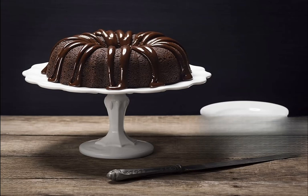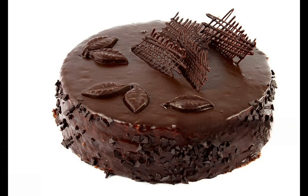A chocolate lover's dream. If you're a chocolate fan, this cake is a must-try. With its gooey filling and moist chocolate layers, it's perfect for any special occasion.